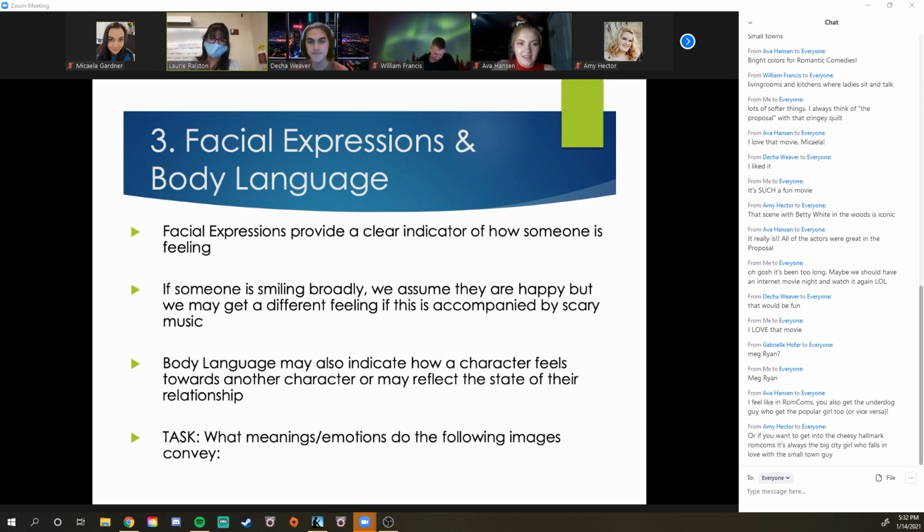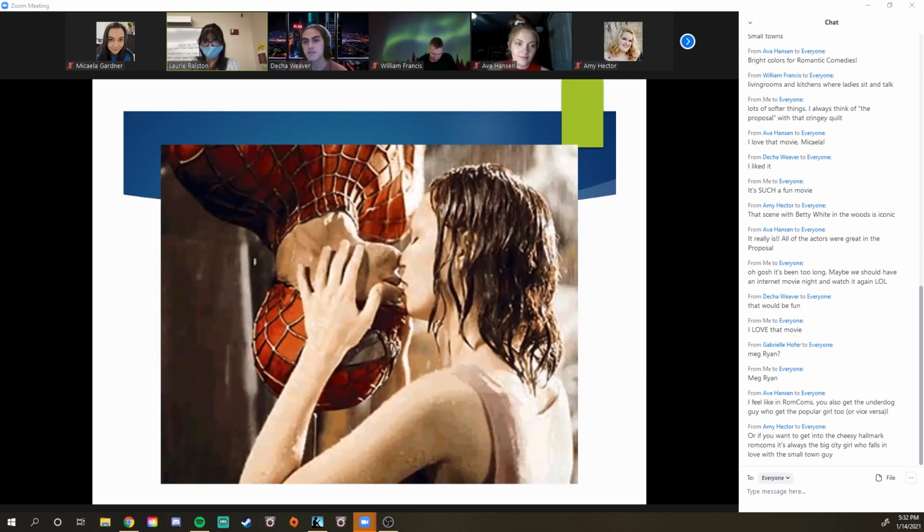Okay, so I'm going to show you these pictures, and I want you to talk about what you think you see in this as far as all these things that we're talking about. Especially emotions. So we're going to talk about emotions here. So what does this say? I mean, it's pretty obvious to me. And why do you say it? What do you guys think?